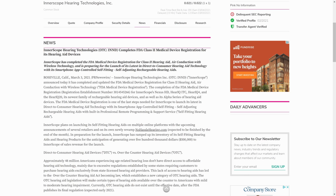The FDA medical device registration is one of the last steps needed for Interscope to launch its latest direct-to-consumer hearing aid technology with a smartphone app-controlled, self-fitting, self-adjusting, rechargeable hearing aids with built-in professional remote programming and support service.